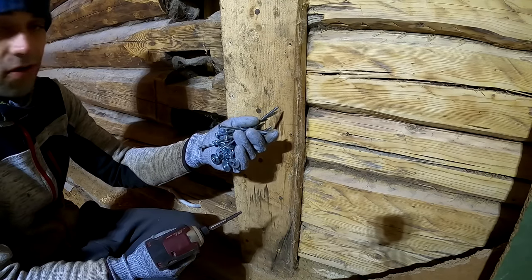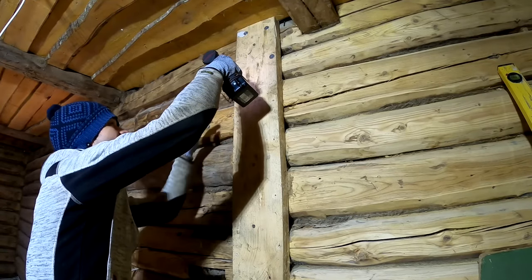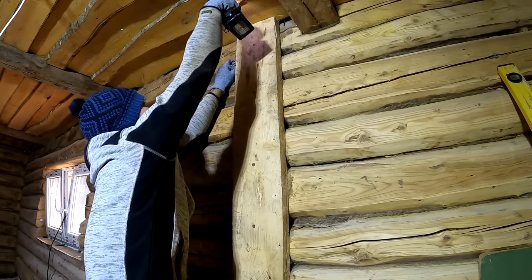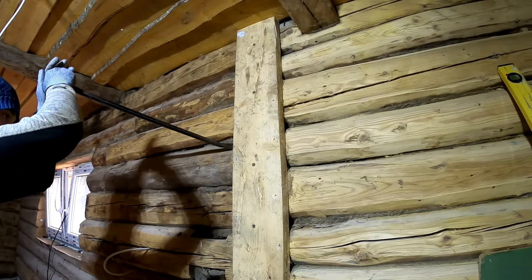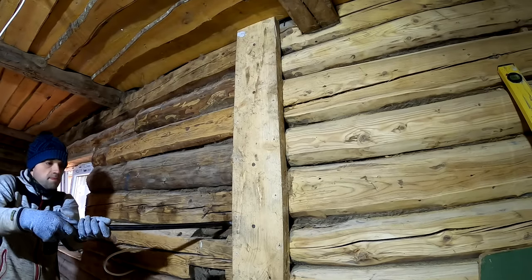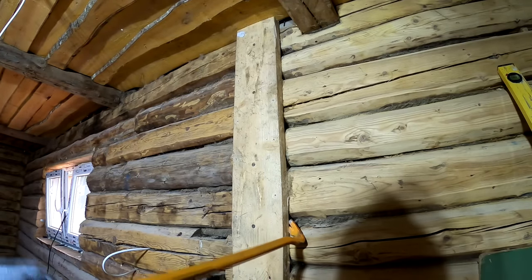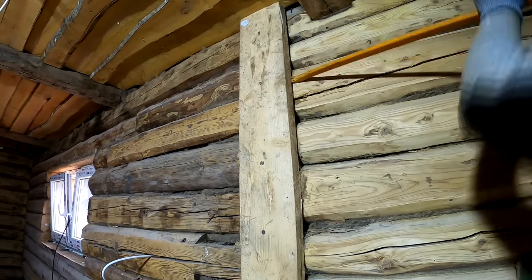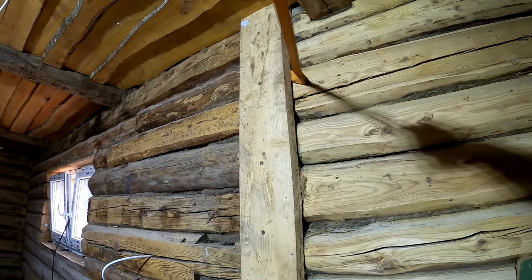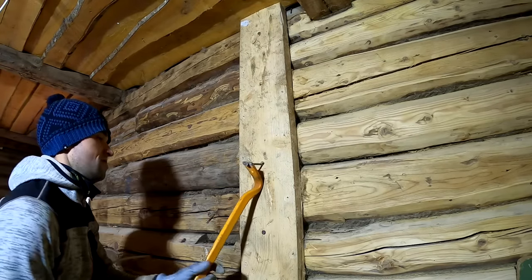You know, screws are worth their weight in gold right about now. So probably looking around 2 million euro dollars right here. It's gonna be harder than it looks. Freaking nails are not moving, they're just sinking into the wood. That's never a good sign. I was not joking.